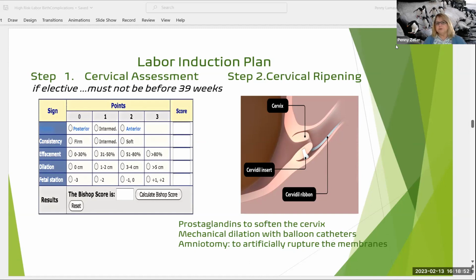Okay, so we use the Bishop score. It's an instrument. It's got those 4 parameters, and we give numbers to each one. For example, if the cervix is anterior, it's dilated 3 centimeters, it's soft, and the baby has dropped down at the ischial spines, things like that, then we know we're ready for labor and we don't have to prepare her. But if it's less than 4, 5, and there's no set number, but 4 is a good number. If you come up with only a 4, her cervix isn't ready.